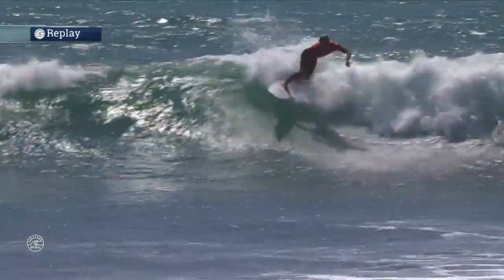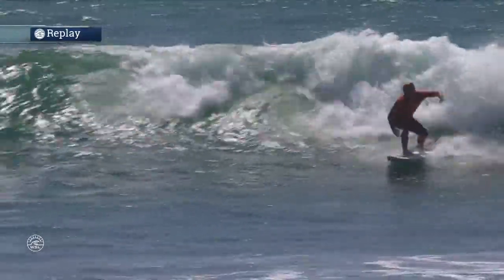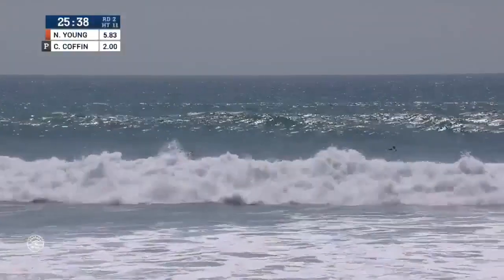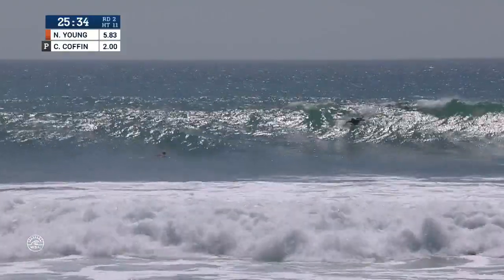Powerful surfer, and that's what he relies on. He definitely punches the wave, and he almost looks like a thumper. The way that he has that backside attack, he thumps those sections. It doesn't allow the surfers to really cut through the water the way they want to. They have to deal with that chop.